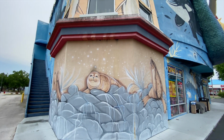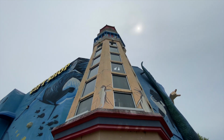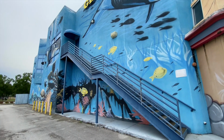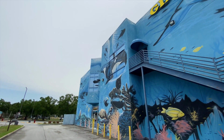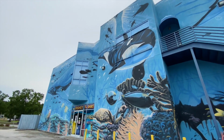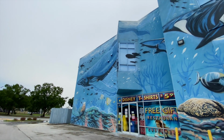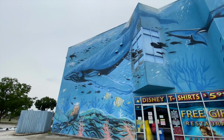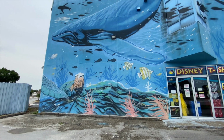And those are sea lions, I'm guessing, on the side here. And penguins going all the way up to the top. Seems like all this is pertaining to sea life on the side of the building here. Oh, wow. See the whale right here, but I didn't realize Monstro was on the side here. Now it's just a big whale, but it reminds me of Monstro from Pinocchio. And look at the turtle on the very bottom.